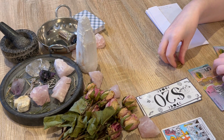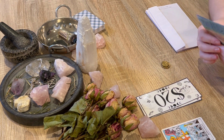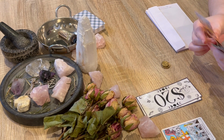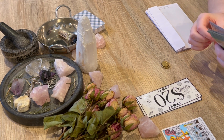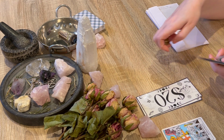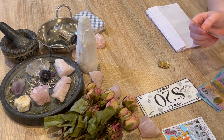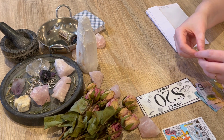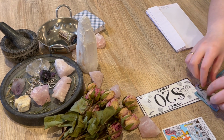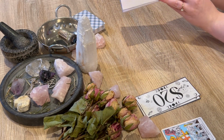Because of the amount that I need to save up for with this one, I put coins in it. How much do we have in here? 30, 40, 50, 60, 5, 6, 7, 8. 68. Is that right? 10, 20, 30, 35, 40, 45, 46, 47, 48. 48. That's it for those envelopes.